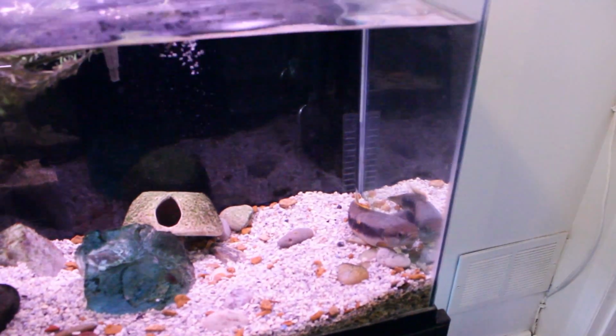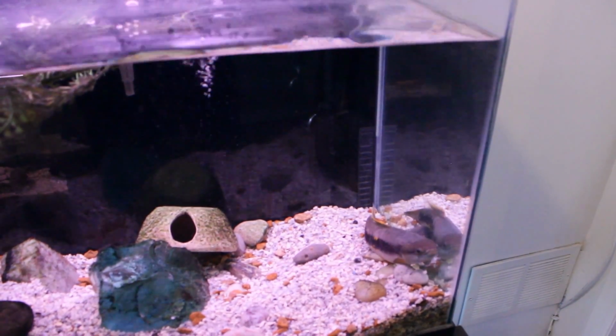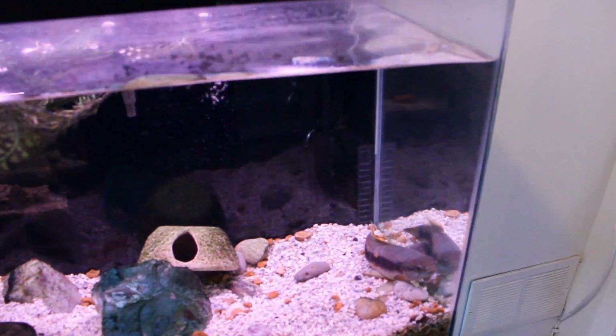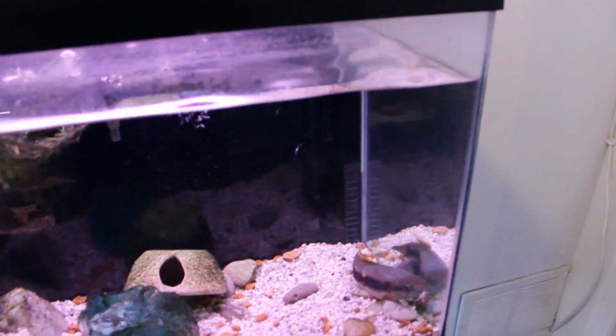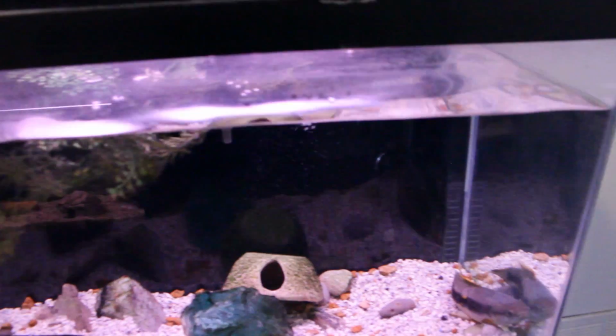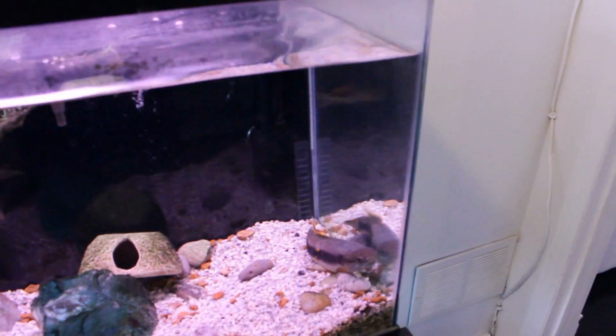You notice that the water level is quite low. These guys are crazy at getting out of the aquarium. I lost another one. I think he had jumped 3 times before I finally couldn't save him for a last time. This guy I found on the floor also. So again, as you can see here, I've taken the water level down. Keeps him from jumping out.